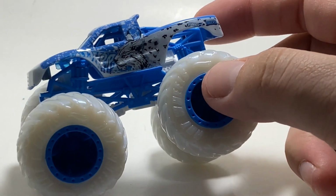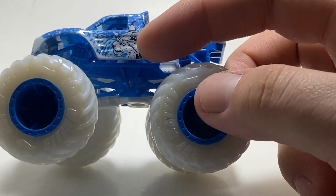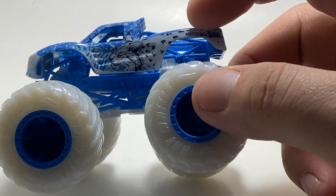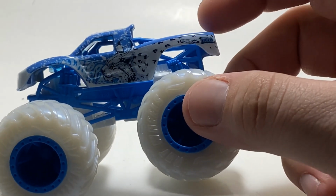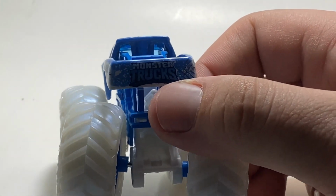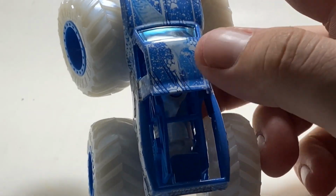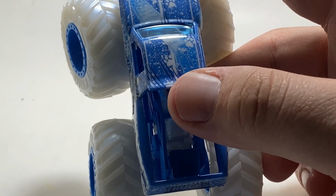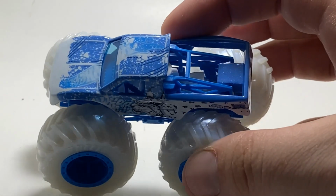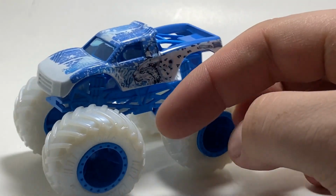Looking at the other side of the truck, you have the Lynx basically inversed and, I don't know, the expression on his face looks like he's just walking and chilling. And then you have basically his spots going through the back. You have the Hot Wheels logo, the Monster Truck logo, and then of course you got the Frozen Monster Truck logo on the back as well. And looking at the roof, you got some paw prints and some scratch marks. So, kind of interesting. Like I said, the Lynx is kind of out in left field. You got some blue on the top here as well. But nonetheless, pretty good looking.